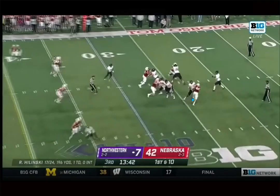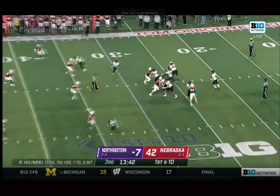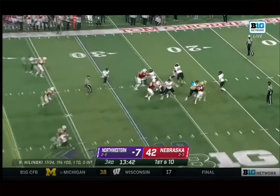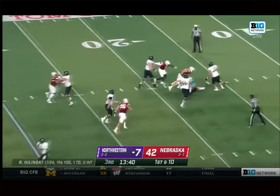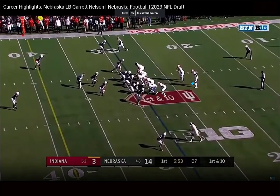A lot of times when guys get really low, they lose some power and some speed, but Garrett Nelson does a great job of maintaining his power and speed, and then he just basically creates that space with that long arm, and now completely opens up the outside track to the quarterback, beats those hands. Really good job finishing and creating another fumble. Doesn't get the recovery, but just high level stuff there from Garrett Nelson.